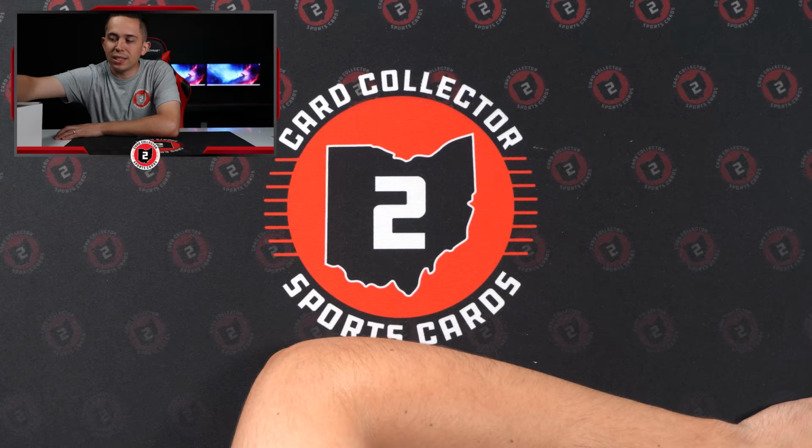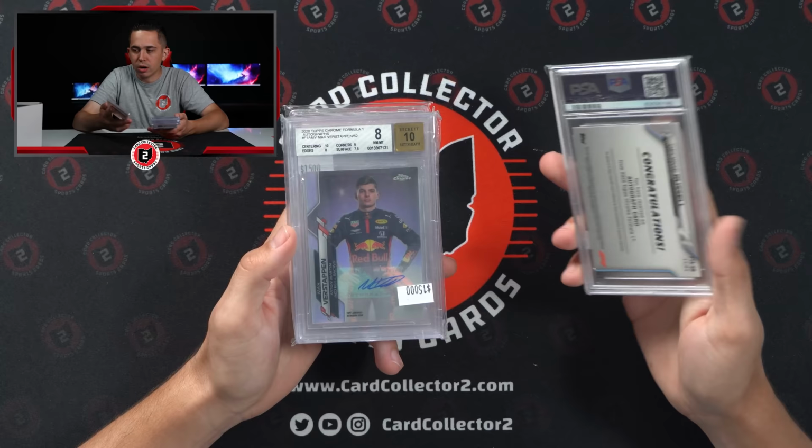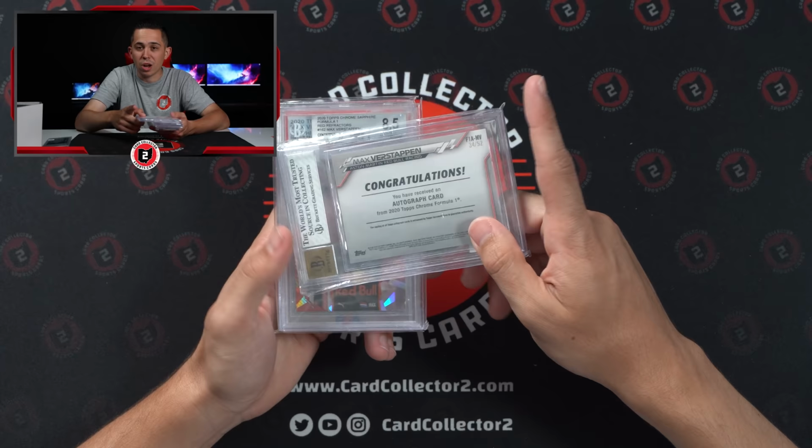And then here is the big F1 pickups, the two big ones. Got a George first year auto 7 and a Max first year auto 8. George is 44 of 84, Lewis's car number, eBay 101. Just kidding. And then Max is 34 out of 50, which is one off his car number the last time. It was 33 before he changed to 1.